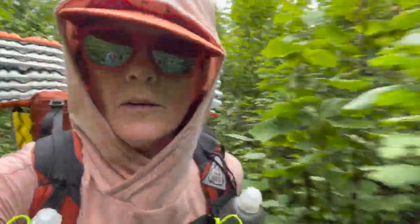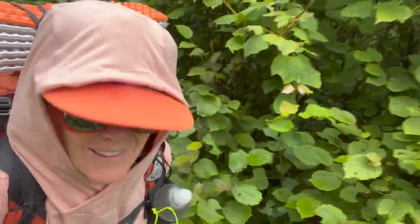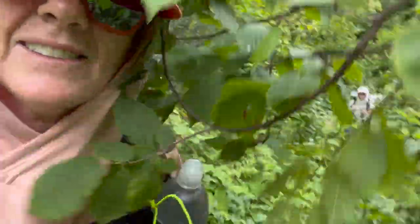Bye. We found some more brush. Our favorite. Not our favorite. I don't know if you can see this, but it's just kind of like branches in your face. Makes for some slow hiking. But there's thimbleberries.